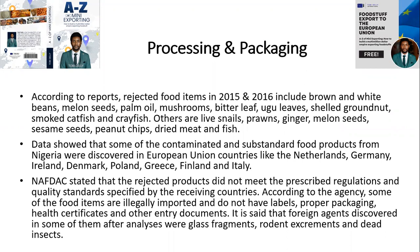Then check this out. According to reports, rejected food items in 2015 and 2016 include brown and white beans. Over 60 products from Nigeria were rejected: melon seeds, palm oil, mushroom, bitter leaf, ugu leaf, shelled granules, smoked catfish, crayfish. Others are live snail, brown ginger, melon seeds, sesame seeds, peanuts, chips, dried meat, and fish.